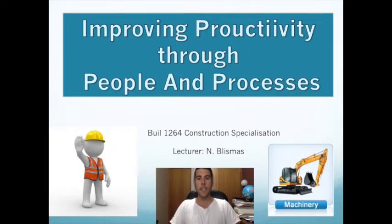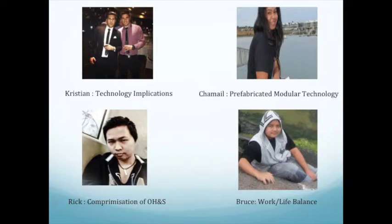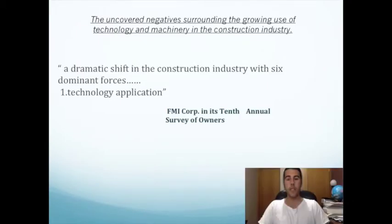The key segments and topics throughout the show include myself, Christian Dadato, detailing the growing use of technology and its implications, Shamili exploring the use of prefabricated modular technologies, Rick engaging in the argument that OH&S has been compromised in the shift on becoming productivity focused, and finally Bruce will aim to highlight the importance of work-life balance within the industry. Right, so let's get straight into it.